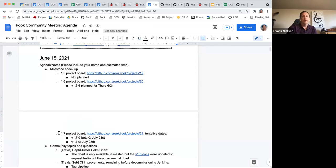For 1.7, our next minor release, we talked about mid to end July as the target for releasing. I was looking at the calendar today, and I think it'd be good to create the branch and the beta release around July 21st, which is a Wednesday. Then about a week later, on the 28th, shoot for the 1.7.0 release. That's not set in stone. It could slip, and it won't be any earlier unless we plan for earlier. But I think that's a good goal. Does anybody have feedback on that date or input?